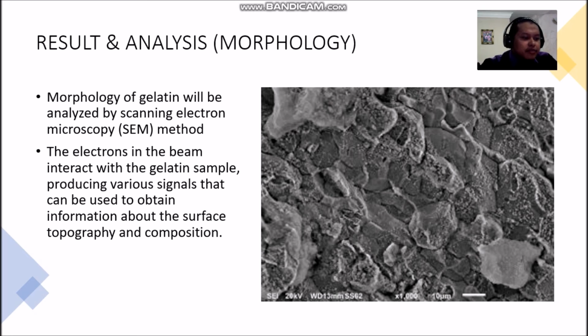Lastly, the surface morphology of gelatin will be analyzed by the scanning electron microscopy (SEM) method. SEM uses an electron beam to scan gelatin samples to produce a magnified image. The electrons in the beam interact with the gelatin sample, producing various signals that can be used to obtain information about the surface topology and composition. These signals are collected by one or more detectors to form images, which are then displayed on the computer screen.